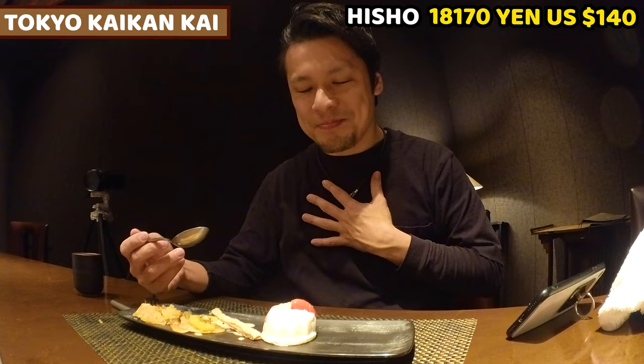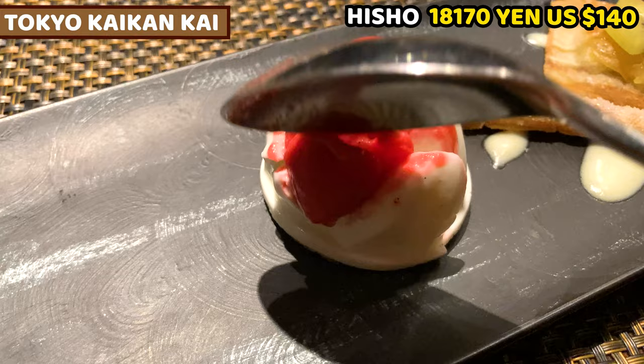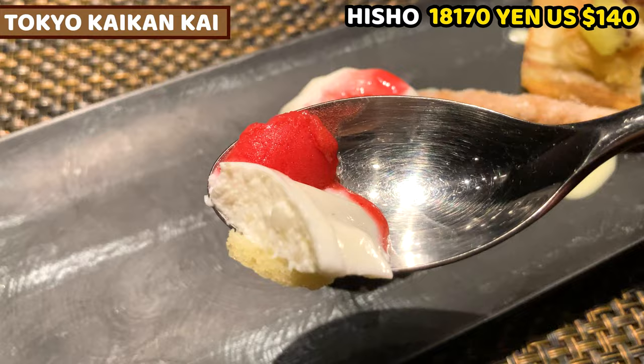It's good. It's very soft and it's ubu. It has very gentle taste of almond and milk. Raspberry sherbet is very refreshing. This is so delicious. How about apple pie?